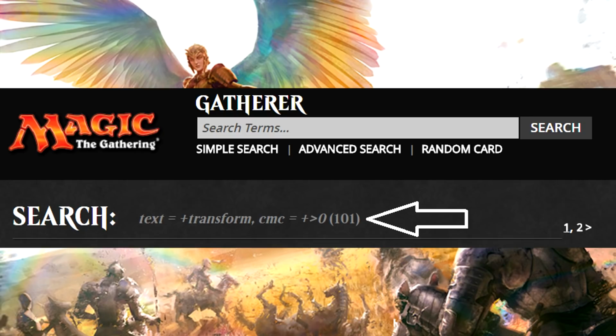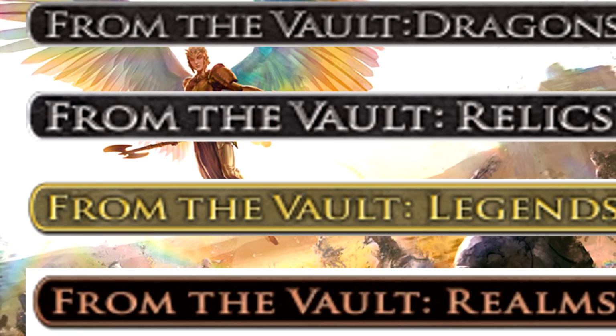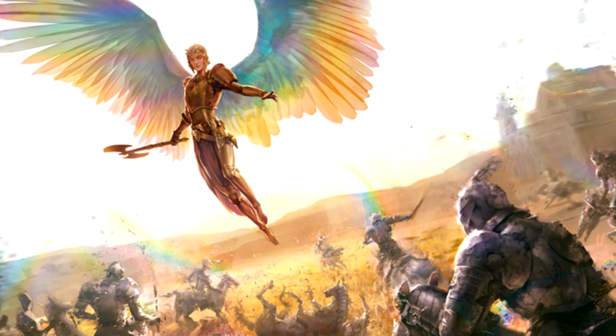Look at past From the Vault releases. They were much more vague. Dragons, relics, legends, realms. These products could contain a wide variety of cards, not this one. We're literally limited to the 100 or so transform cards, which does make the job of figuring out what's in the set a bit easier, but when you think about it, still confusing, because even in those 100 cards, how are we going to fill 15 slots?